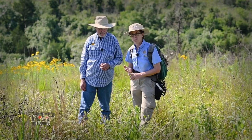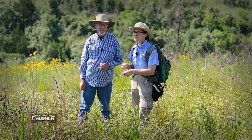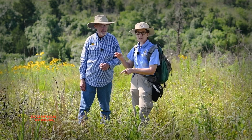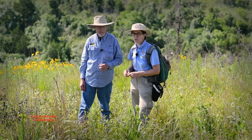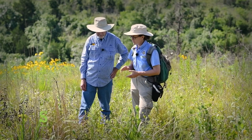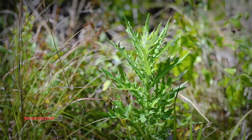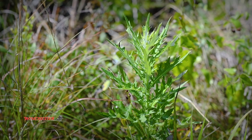For goldfinches, goldfinches preferentially wait until the first thistles bloom to start nesting. All the other birds are doing their nesting thing. Goldfinches haven't even started yet because they wait for the down and the seed from this plant. Wow. To line their nest with the down and feed the seeds to their babies. Okay. So how do you tell a good thistle from a bad thistle, a native from an exotic?